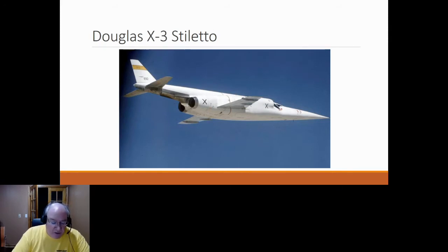The X-3 was interesting and unique in that this was the first use of titanium in major airframe components. And the data that they gained from the X-3 figured very largely in the design and construction of the Lockheed F-104 Starfighter, as you can imagine from looking at those wings.